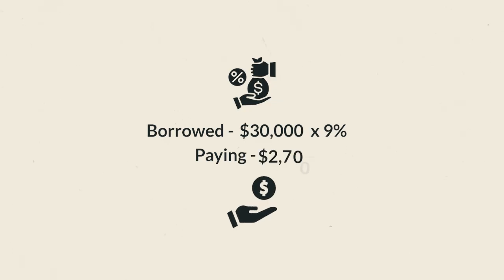So if you borrow $30,000 at 9% interest, you're only paying interest on that $30,000. You're not forced to pay the whole thing back right away. Now, after that draw period ends, we move into the repayment period. That's when things shift. You can't borrow anymore, and now you're paying both principal and interest over the next 10 to 20 years.